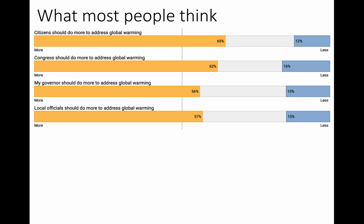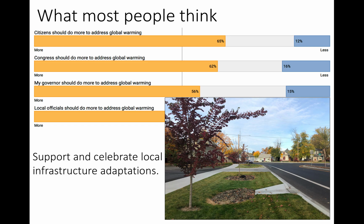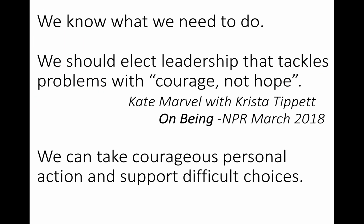So most people, again, think that we need to do more to address global warming and that Congress should do more to address global warming. More than 50% of the people agreed with the statement that our governors should do more to address global warming and that local officials should do more. So we are ready for change. We've got change in some great locations like here on Main Street. And we should celebrate those, but we should continue to seek out actions that can lead to more good news.